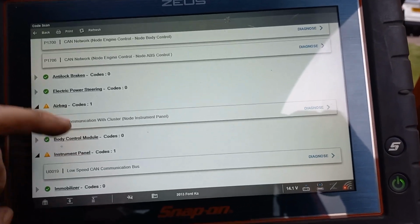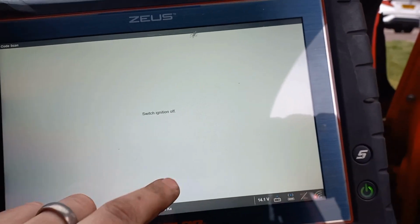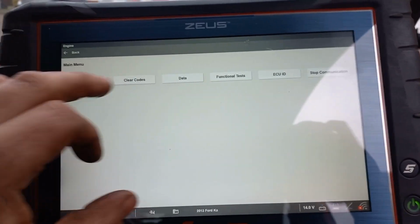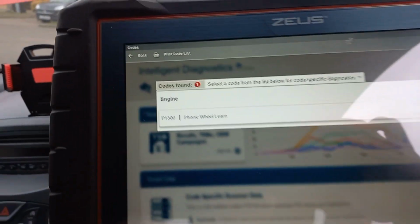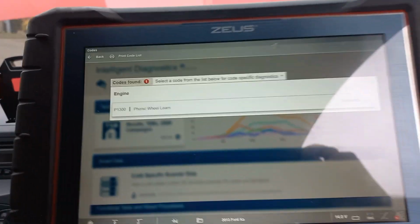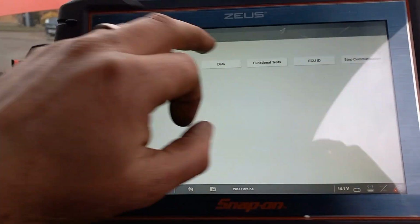So we'll just go around, check anything else. Airbag, instrument cluster. So I'm not worried too much about the rest of these. So switching ignition off. So we're going to go into engine. I'm going to clear codes. Clear codes complete. So the likelihood is we've probably just still got our phonic wheel learn there. And that's that procedure that we're going to have to follow, once the engine's up to temperature.